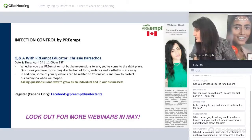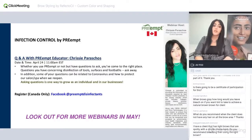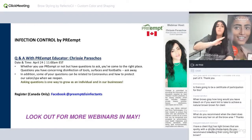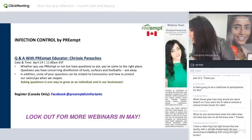Couple coarse hairs. Do you recommend bleaching them using the light brown? Sorry. If they only have a couple of the coarse blonde hairs, yes. You can't spot check them. You still got to bleach the whole brow. Maybe leave it only 3 minutes instead of 5 minutes, and then you're going to deposit your light brown for 1 minute. That was for Jovan.